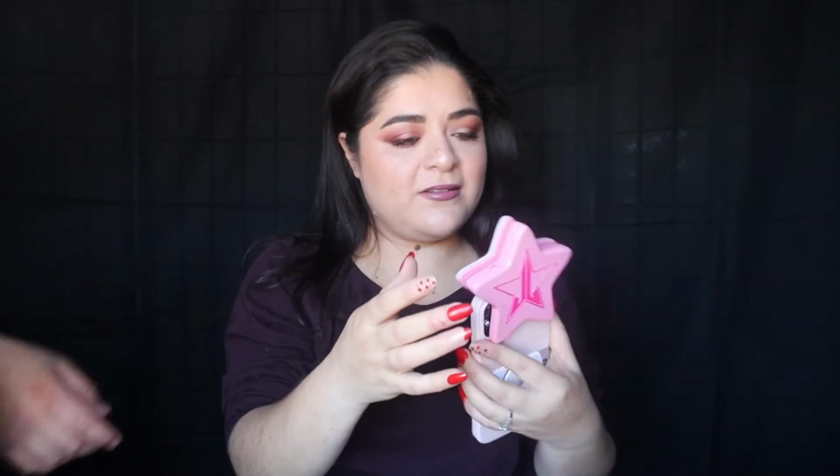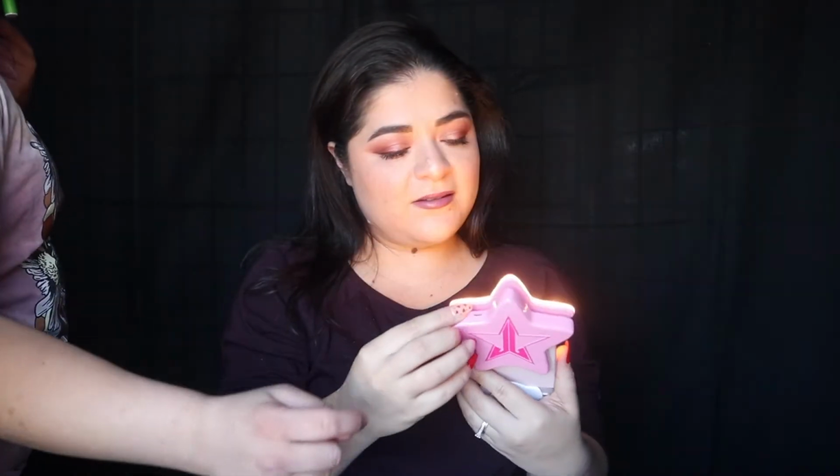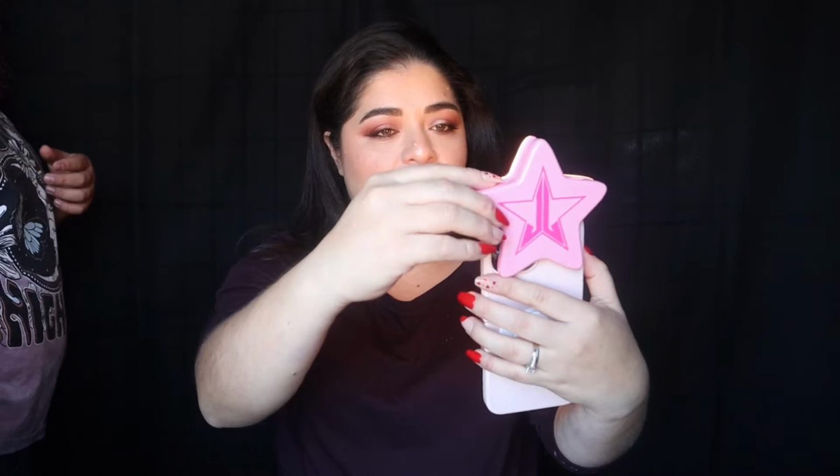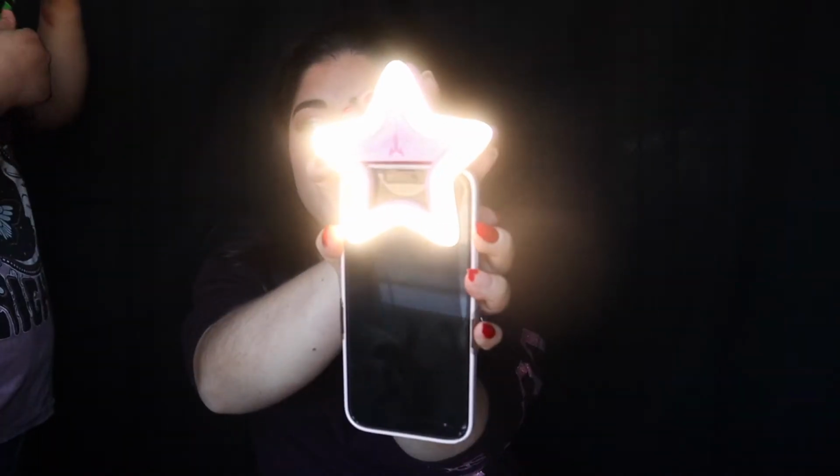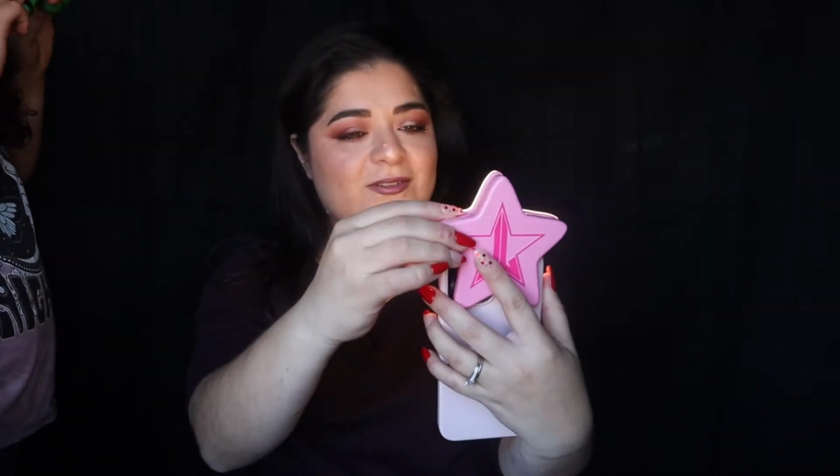So, you put it on your phone. How do you turn it on? On the side. Is it even charged? Oh, it's really yellow. Okay, he has different settings. There you go. I don't want to blind you guys, but hey, that looks really cool. Love this. Look, it brings a little charger too.